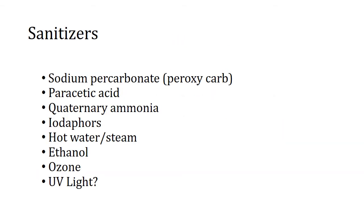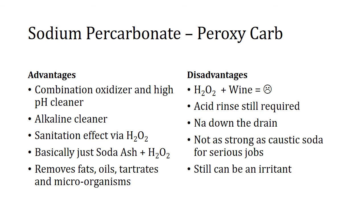So here are some sanitizers, and I'm going to go through these one at a time and talk about their advantages and disadvantages. So sodium percarbonate is the same as we talked about in the cleaner section. Sodium percarbonate is sodium carbonate with the per, and the per here is peroxide, also known as peroxycarb, percarb, other things like that. Extremely commonly used in Walla Walla. In my experience, I've seen more wineries use peroxycarb than just about any other cleaner. And the reason why we like this is it's a combination cleaner and sanitizer.